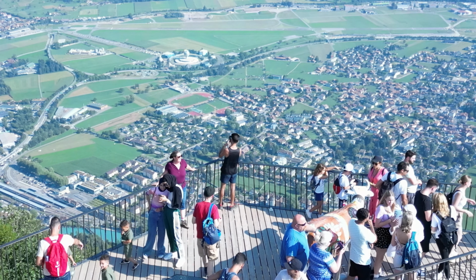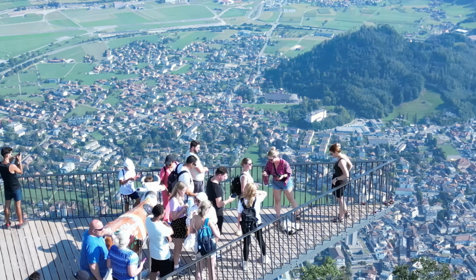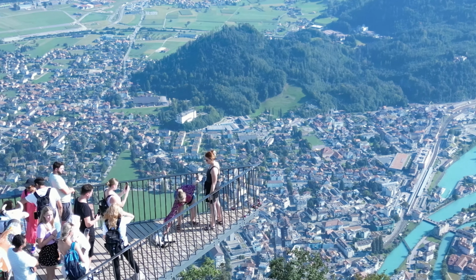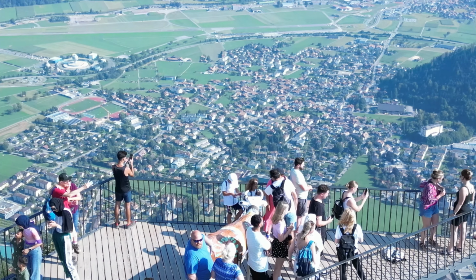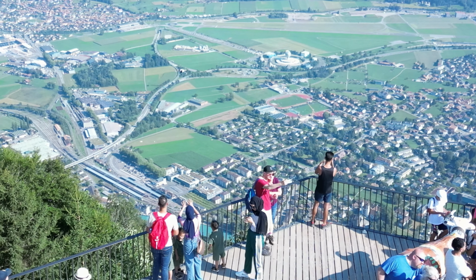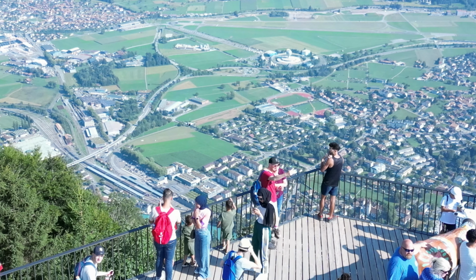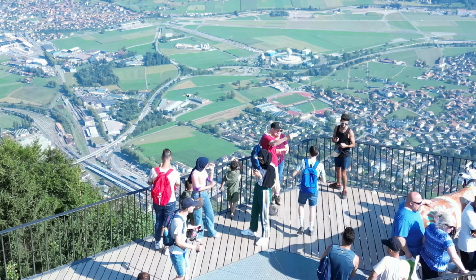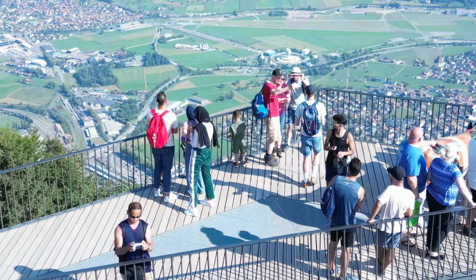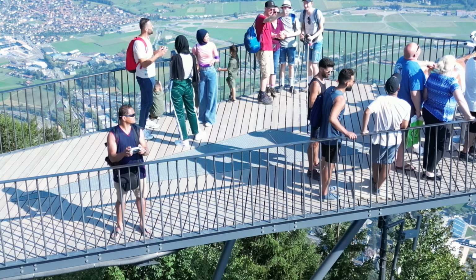Why not? As long as you don't get closer to people, especially if it's windy. But fortunately, when I was there, it wasn't that windy. The wind was manageable, so I had a very good view of the platform and of Harder Kulm itself. I think my adventure isn't complete without flying my drone.